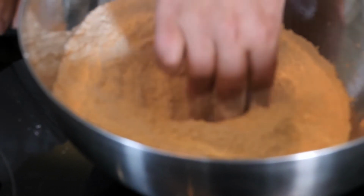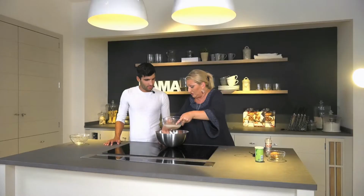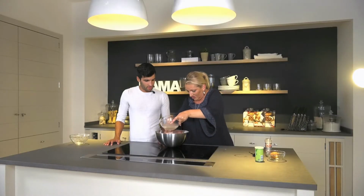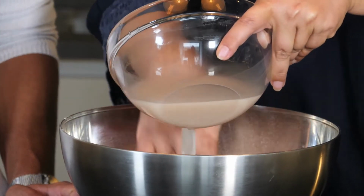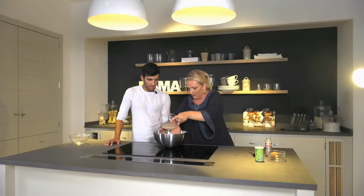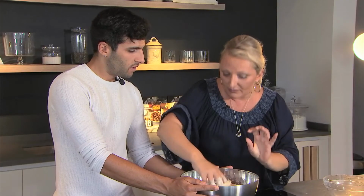Make a little hole here. Okay. And then we add the water with the yeast step by step, and we're going to mix that. Just all together. It's just not going into the hole, but it doesn't matter, just slowly. With our hands, just mix it all together. Exactly, it has to be soft.